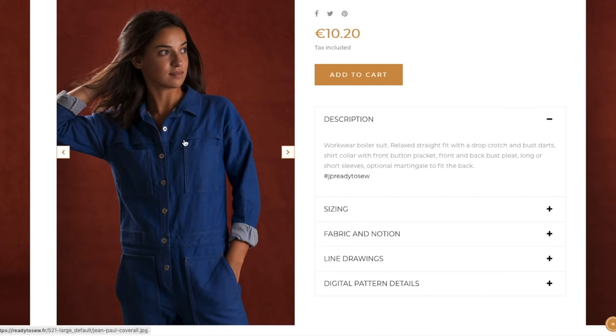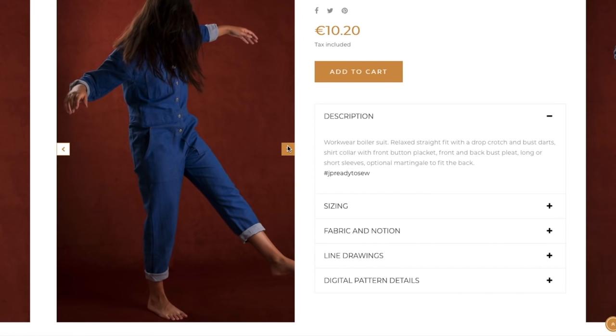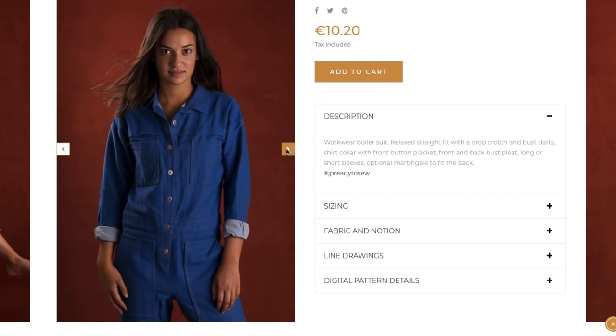Ooh, this is an interesting detail. It's also a drop waist in addition to a drop crotch. This waist is pretty low on her. Buttons all the way up the front. We've got more of the traditional slash patch pockets. I mean, it does have a drop crotch, but it doesn't look intentional, you know?